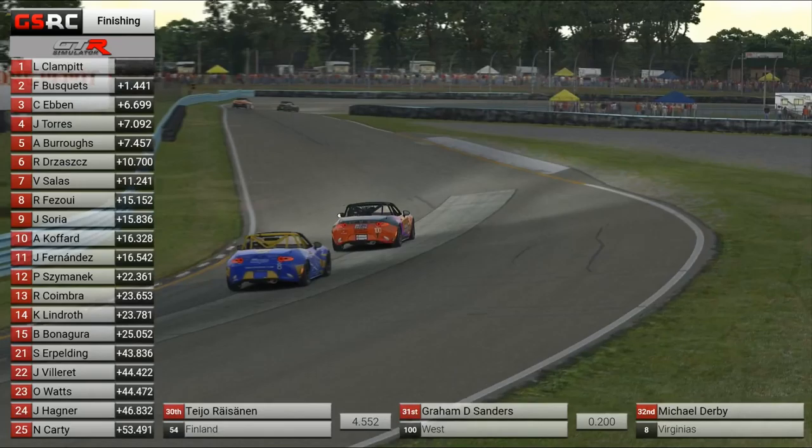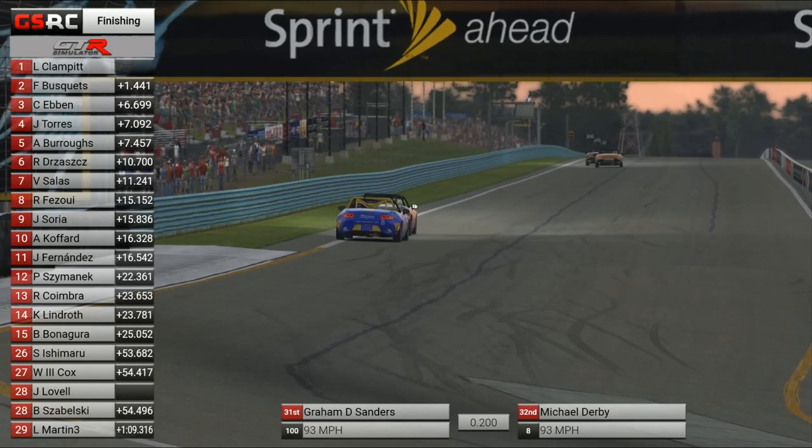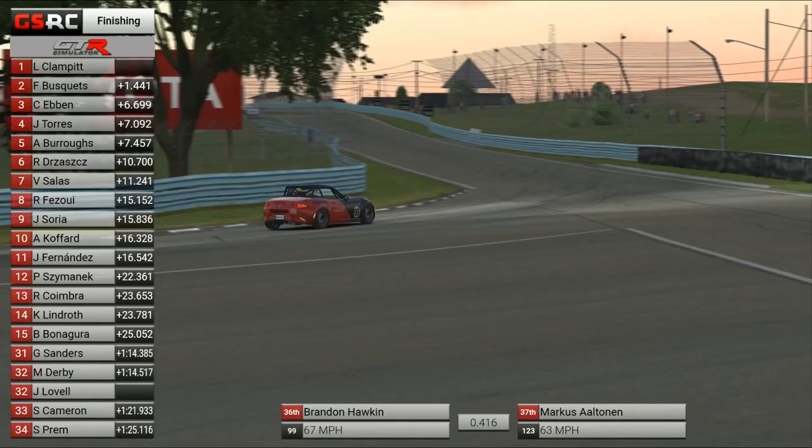Battles all over this racetrack here at the end. Looking at Sanders. Graham Sanders had himself a really good run going earlier on. He fell back. He's out of the points. It's all about pride now. But he's going to be able to hold 34th position over Michael Derby. Going back to P36 now. Shane Cameron's coming across the line. Behind them will be Symbolics Prem in 37th, 38th. So you go to Celso Nido.